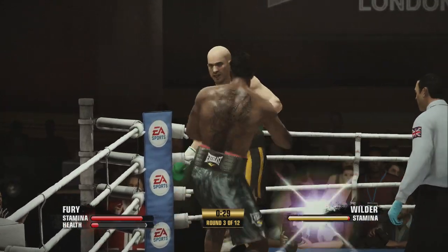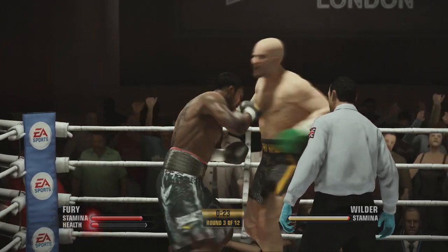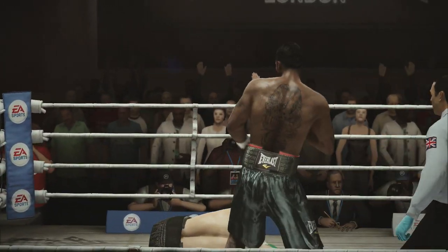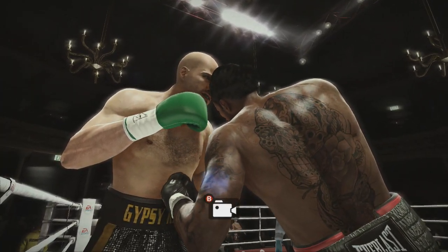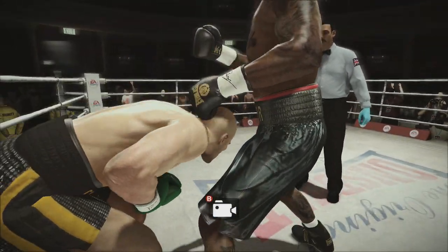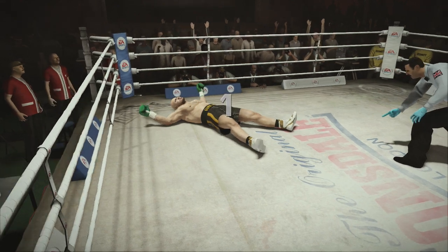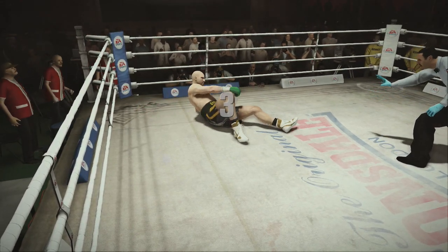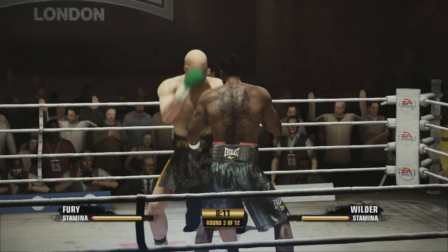He is damaged badly there. He may hit the floor. Did you see that? Late goings here of this round, and he goes down. Can he survive it? Well, that may have been just a flash knockdown there, Teddy.